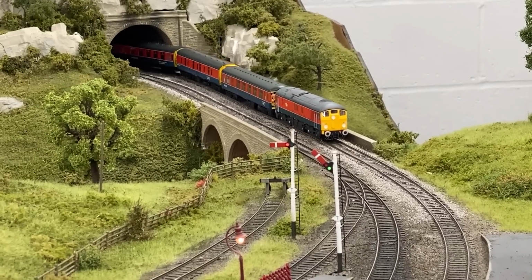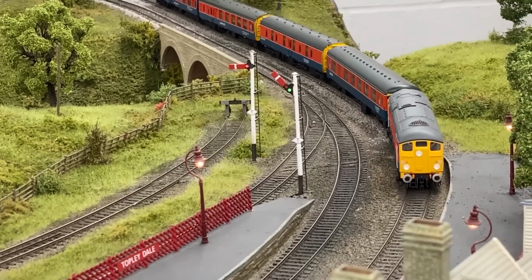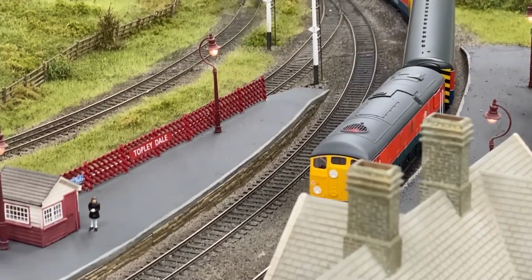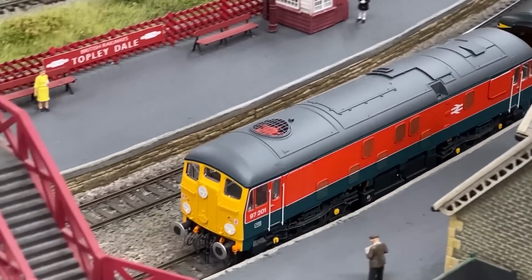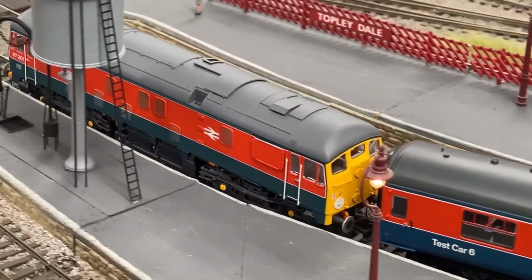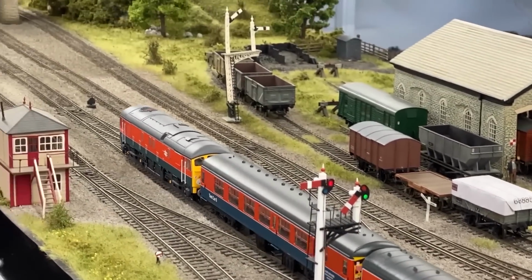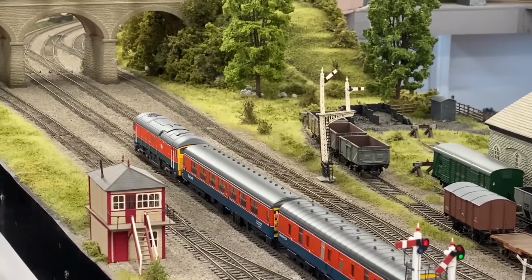Now these are a cut above. They're absolutely stunning models in every way. Their detail is exceptional, their performance is superb, they've got a twin speaker setup in them, they've also got stabilisers built into them as delivered, plus they've got a Zimo decoder which has got a brilliant sound file on it as well. And just like the 117s, there's more video content coming on those soon.